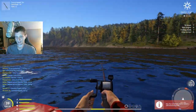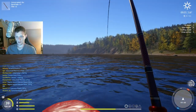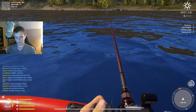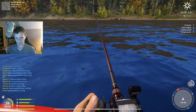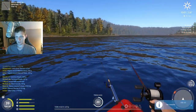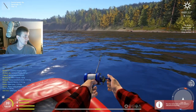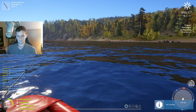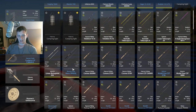All right, so let's see what the last wacky rig fish are here. It got stuck on the bottom of the boat because I brought it over to the opposite side for some reason. Okay, let's have a seat here, and I think I'm just going to worry about two rods at the moment.